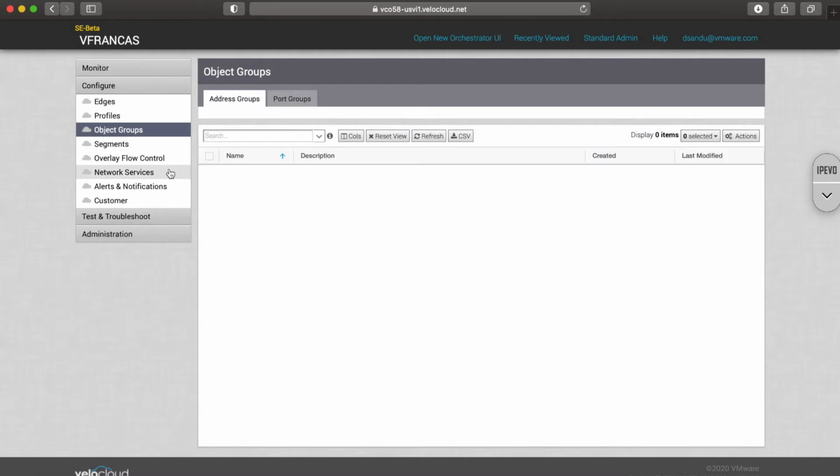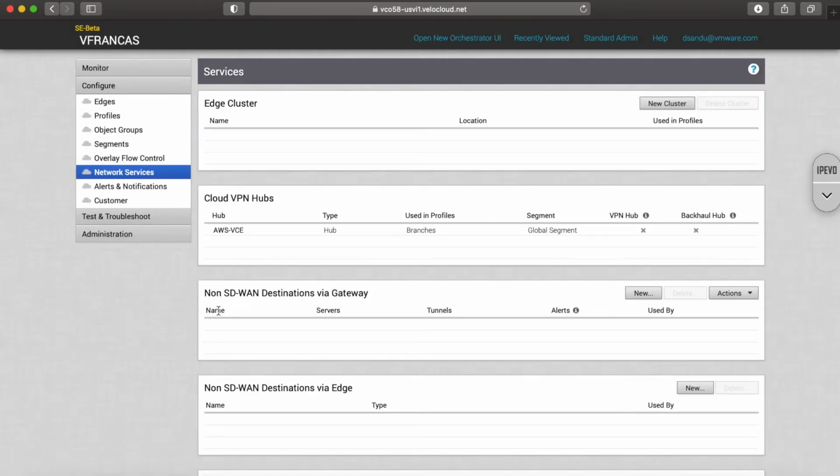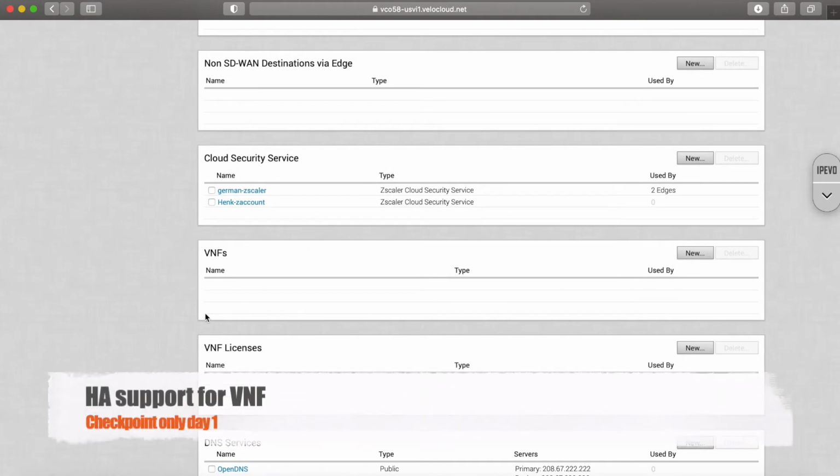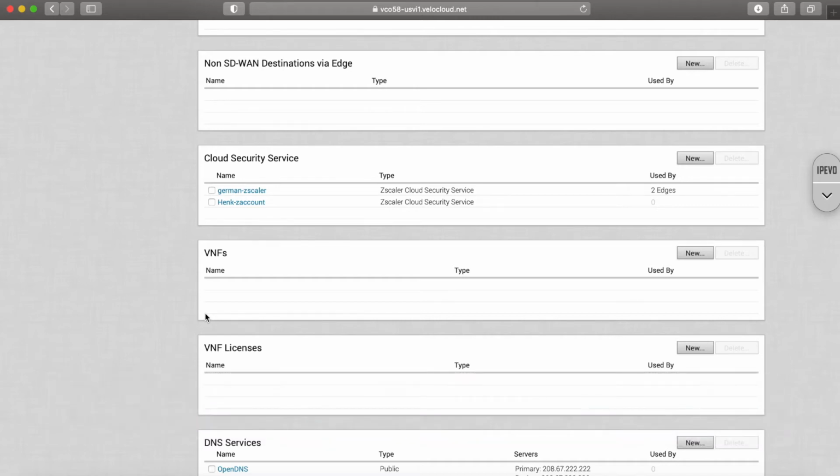Another thing to note with regards to network services and the VNFs is that now we do support high availability in VNFs. So this is previously something that was not working, right? If you wanted HA, you could not run the VNF in HA as well. Now the standby VNF will sync with the active one and will communicate with the VNF manager through the active edge. Day one support is limited to just Check Point VNFs, but the product team is looking to enhance that with VNFs from Palo Alto and Fortinet.